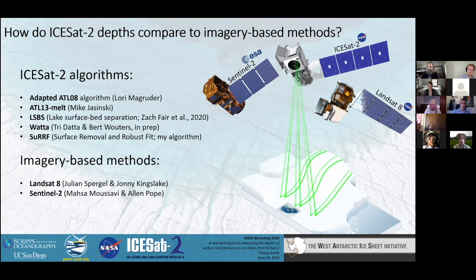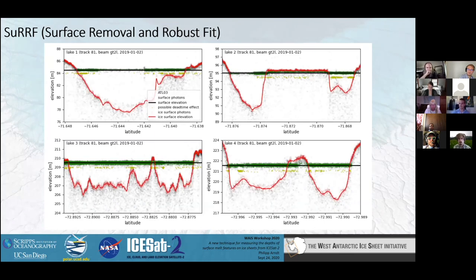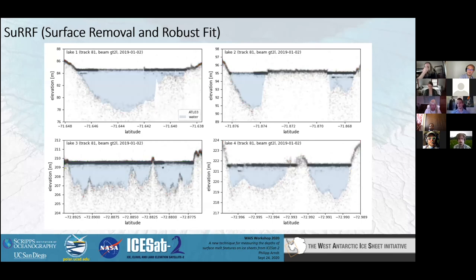So I'm just going to quickly show what the SURF algorithm that I came up with does. Essentially, when you have this data, you first want to find the flat surface, which is just a histogram binning task of trying to find a narrow peak. So you get these photons as the surface and a surface elevation of the pond. Then you want to take out these specular return double reflection things that are not actual surfaces. If you remove all this from the data set, you can fit a smooth line to whatever is left. So you get something like this. And there's a line. Then you can just take the difference between the surface of the water and the bottom of the lakes. This gives you the depth of the melt ponds after you correct for the change of the speed of light in water.